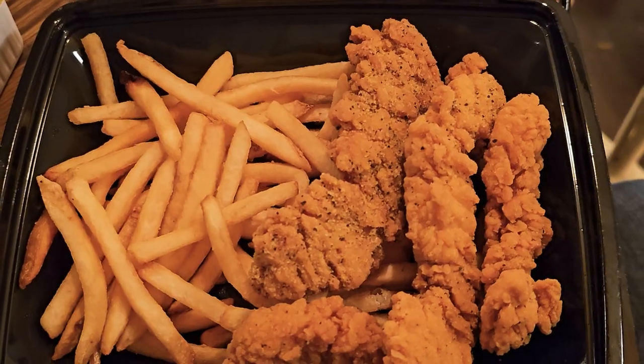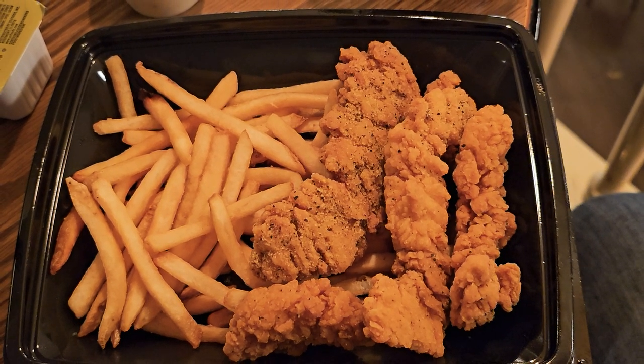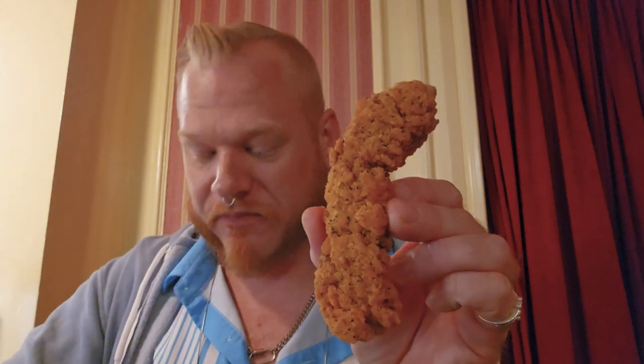This smells good though. I'm gonna try, one of the chicken tenders doesn't really have much seasoning on it at all, and one of them is loaded with seasoning. So I'm gonna try a bite of each because that's kind of a big make or break right there. See, look at this one. Let me show you the comparison.